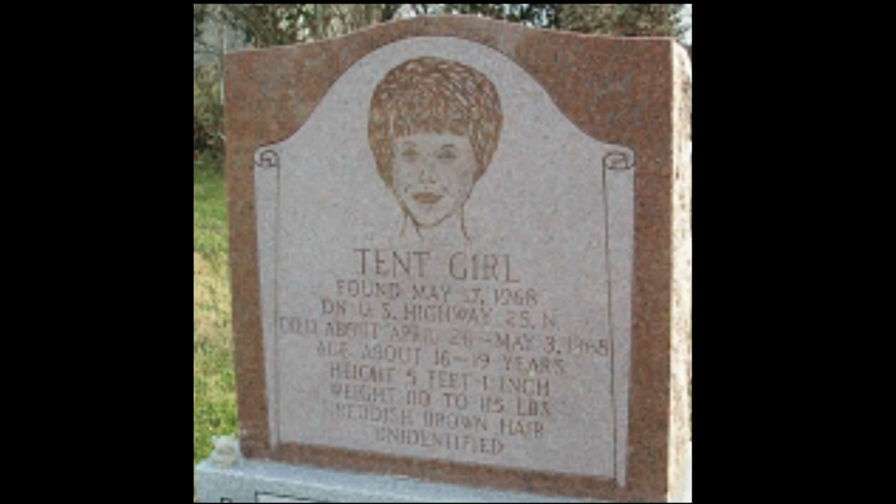Her headstone included her police sketch and vital statistics, turning this young life into little more than a small collection of facts. Tent Girl, found May 17, 1968 on US Highway 25 North, died about April 26th to May 3rd, 1968, age about 16 to 19 years, height 5'1", weight 110 to 115 pounds, reddish brown hair, unidentified.